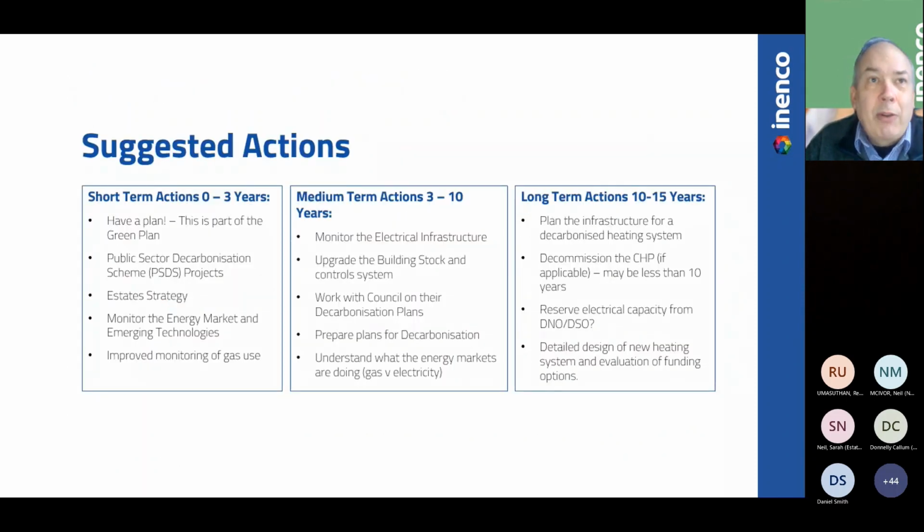So you look at the various options, then you have to start thinking about plans. You have to start thinking about roadmaps. Now, the first roadmap, if you like, is 0 to 3 years. And guess what? That's what the Green Plan is, or part of the Green Plan. It's what's happening in the immediate future. And that may include applying for public sector decarbonisation projects, maybe as part of this pilot scheme. It also looks at estate strategies.